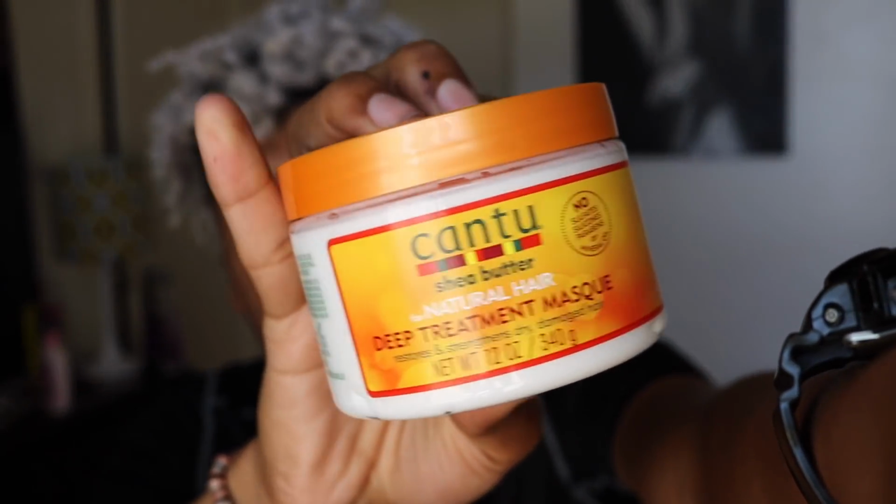If you guys can see it, yeah, right here. I used to use and buy this product. I just felt like as a hair mask, this wasn't as hydrating as I would like it to be. So now that I started leaving my conditioners in as my new hair routine, maybe this will be great for that.